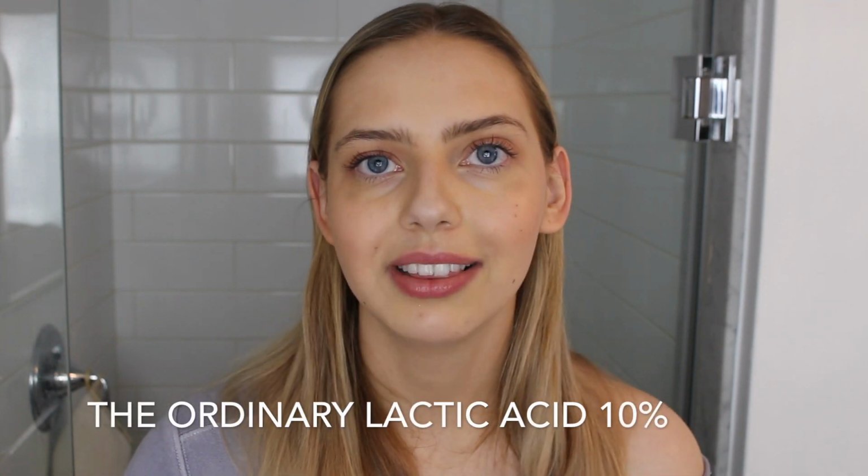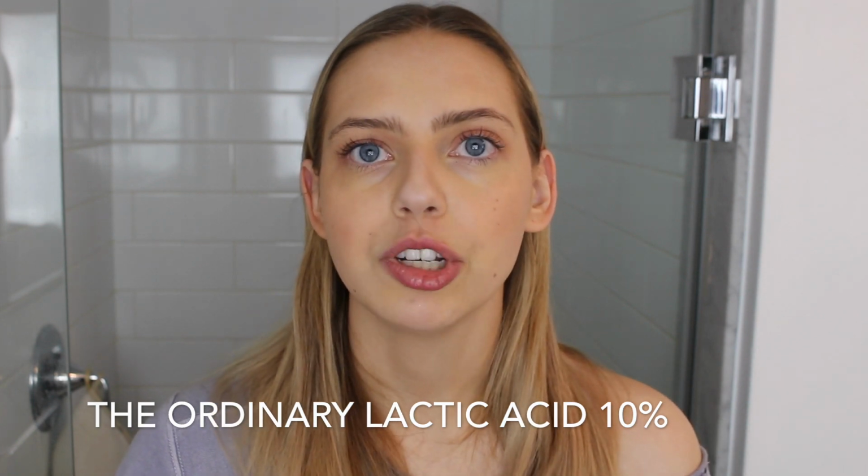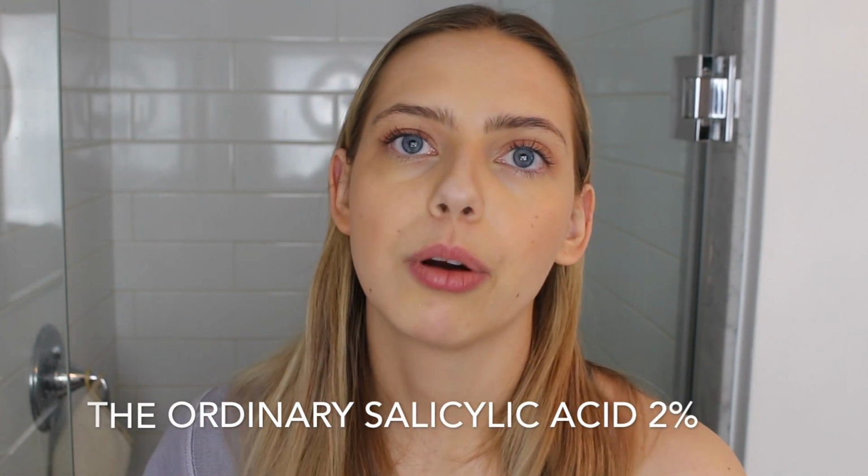They have two different types of acid products. I believe, from my knowledge, they have a lactic acid 10%, which is really good for sensitive skin types who want to introduce an AHA into their skin routine, as well as salicylic acid 2%, which is going to be better for blemish-prone skin types. The thing with The Ordinary is that they're more concentrated formulas. They don't really have a lot of additives or other ingredients blended into their skincare. They're more solely what they're advertising.